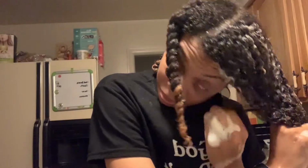When I first put this on, it had a thin, kind of watery consistency, but as you can see, it lathers up nicely. I love a shampoo with a good lather. It just makes my day. It's cruelty free. I enjoyed this shampoo. As you can see, I kind of just played around with it.